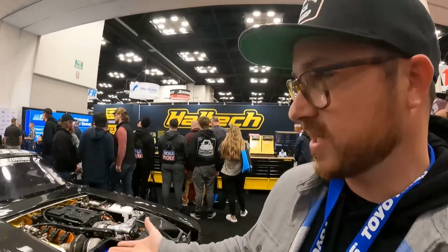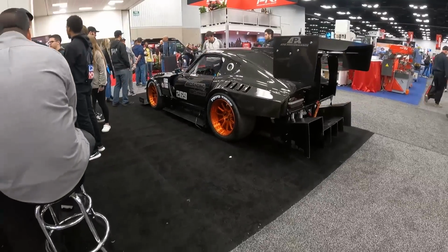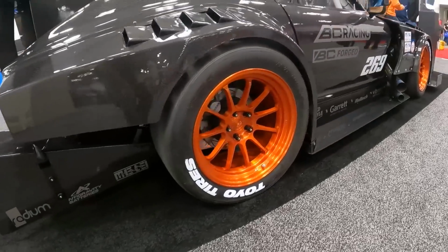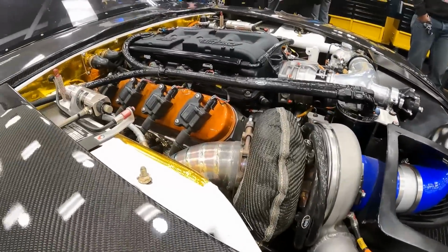Yeah, so this is what's left of our 1974 240Z. It's not much Z left, literally just the good parts that are left, but it's a full tube chassis, full carbon fiber car, LS power plant. Can make 850 pretty easily. Does have a DCT paddle shift.